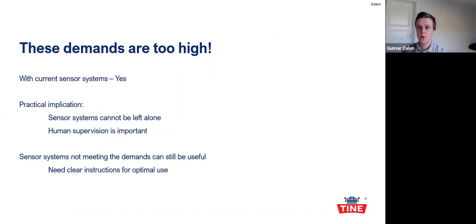Well, are these demands too high? Yes, as I said earlier, with the current sensor systems, they are. So these are the levels we think they should be at, but the practical implication of our current diagnostic test properties is that the sensor systems cannot be left alone, and human supervision is important. And we argue that these systems can still be useful, but farmers, veterinarians, and other advisors need clear instructions for optimal use.